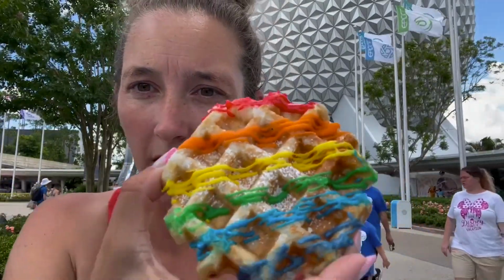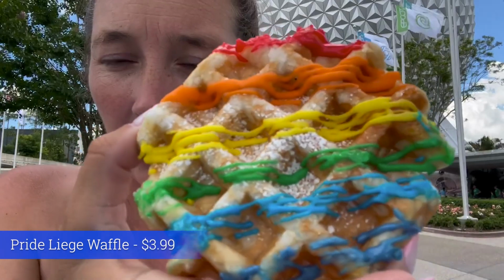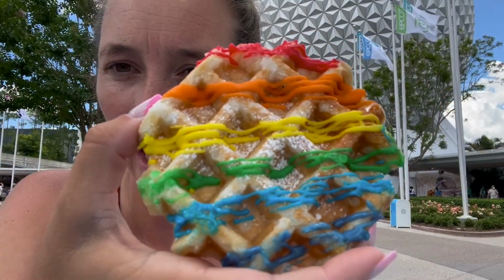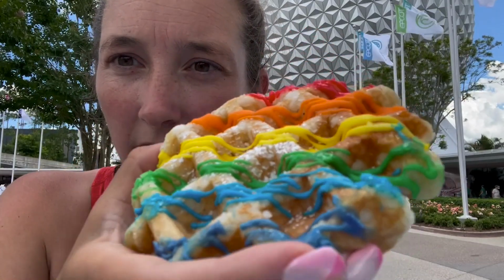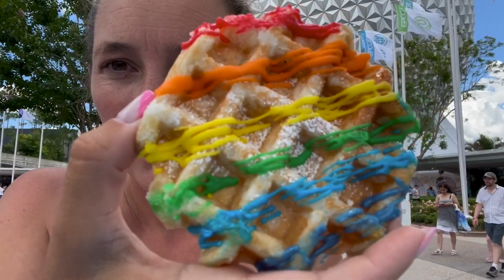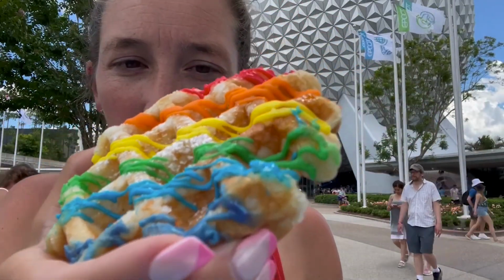We're here at Epcot now, and we're giving the Pride Liege Waffle a try. Here it is. You can get this at Connections Cafe. It's $3.99, $4.25 with tax. It's absolutely gorgeous. The pictures, I mean, come on. So let's break it in half. We're gonna see what the middle looks like.